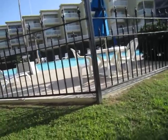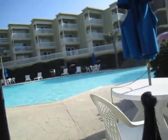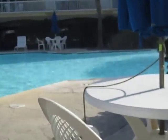Wow, did they like overflow or something? Okay, sorry, I'm gonna check. It looks really deep. That's supposed to be 3 feet. I think they're cleaning it because this is like way too deep for kids. Okay, so let me show you the pool on the other side.